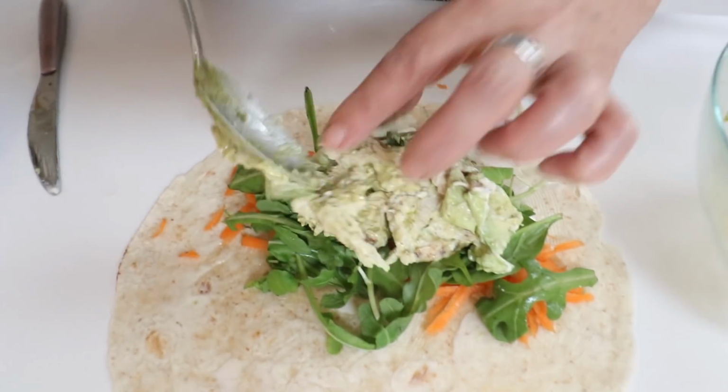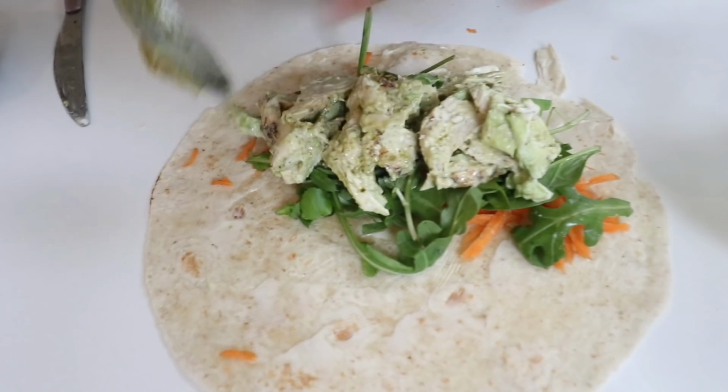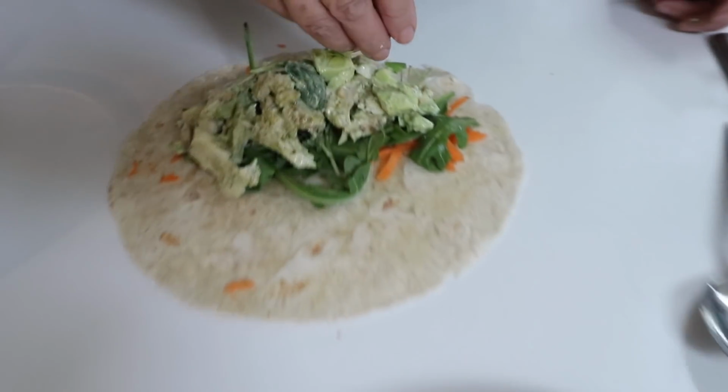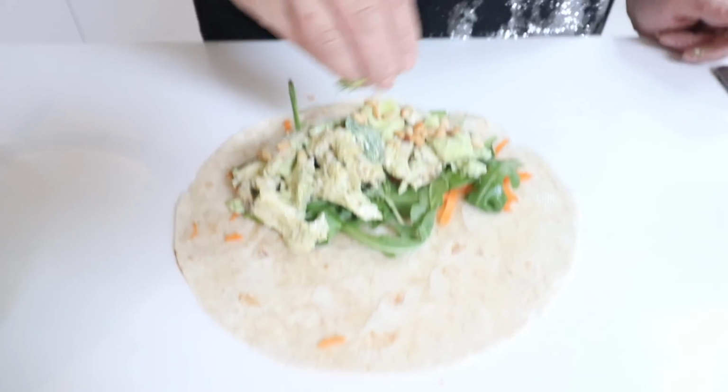Okay. So there's our chicken and avocado. How delicious is that? Compare that to a Pret chicken sandwich. No, thank you. Mind you, plenty of people love a Pret chicken sandwich. Mark does. I do. But I like the taste, but just enough stuff in it. So now I'm going to put my gorgeous, because I took the time, because I'm worth it, fried pine nuts.